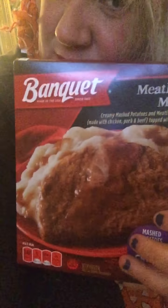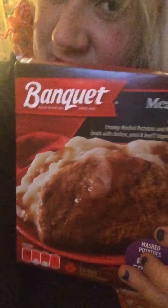And I picked up this meatloaf meal right here. They have 21 carbohydrates. So maybe Ryan or maybe Justin like it. Maybe Amanda. A good meal. And then some more steamed veggies.